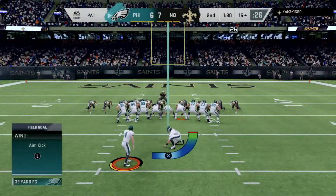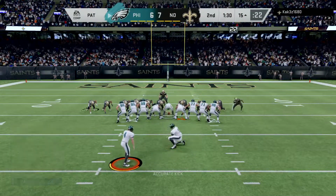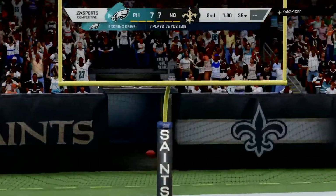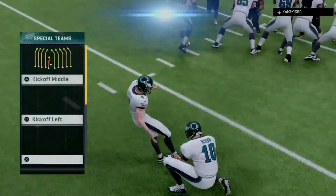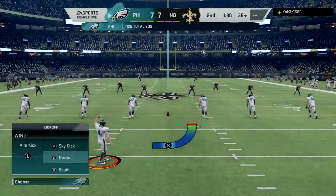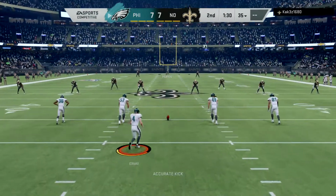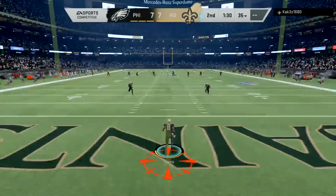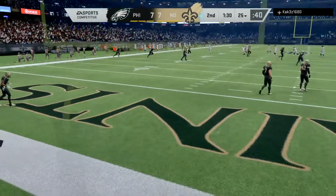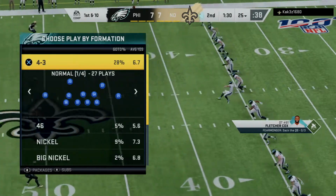On for the extra point, Jake Elliott. It's good, and we're all tied at 7 apiece. So all even at 7 now as they kick it away. The Saints take over, first and 10 at their own 25-yard line.